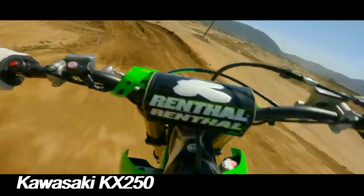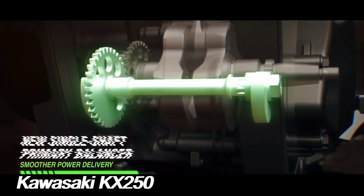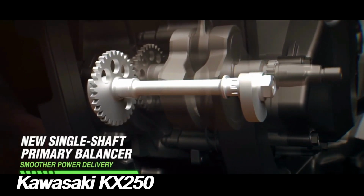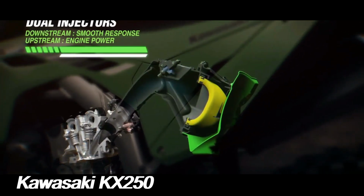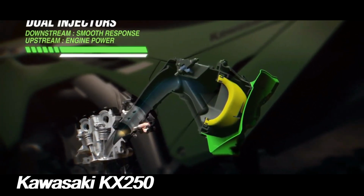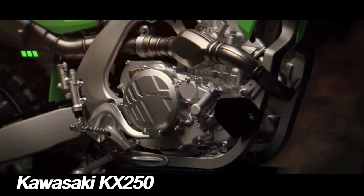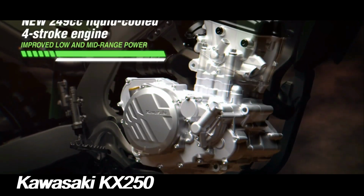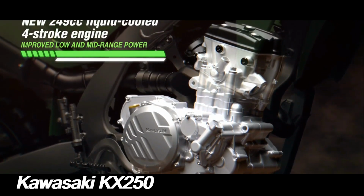Modern motocross bikes are increasingly integrating advanced technology, and the 2025 KX250 is at the forefront of this trend. It features Kawasaki's launch control mode, which optimizes power delivery for maximum traction off the start line, giving riders a competitive edge. Additionally, the bike is equipped with a high-precision digital fuel injection system that adapts to changing track conditions, ensuring consistent performance.